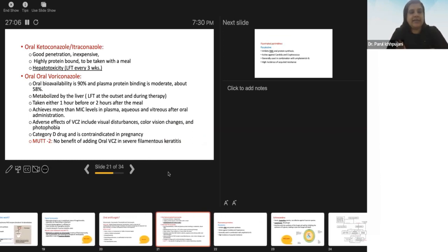Oral ketoconazole or itraconazole have good penetration. They are relatively inexpensive. They are highly protein bound and therefore are to be taken with a meal. But this group of drugs is hepatotoxic, so every 3 weeks a liver function test is done. Oral voriconazole has good oral bioavailability, about 90%. The plasma protein binding is moderate, but this drug is also metabolized by the liver. Therefore, getting a liver function test before starting and during therapy is imperative. This drug is taken either an hour before or 2 hours after a meal.